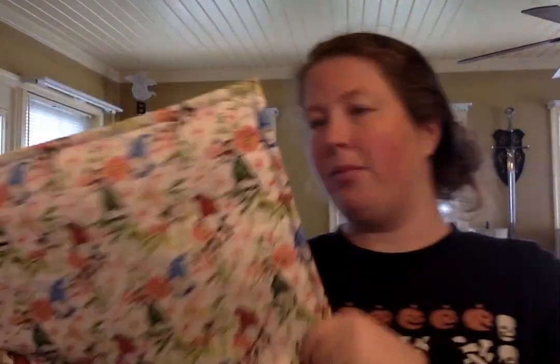Okay. The next thing is, oh, I forgot to show the bag. This is a Sheba Designs bag that I got at the Grace Notes retreat. That's what my pit bull is in. And then this is another Black Cat X-Stitchery bag. I just think it's so cute.